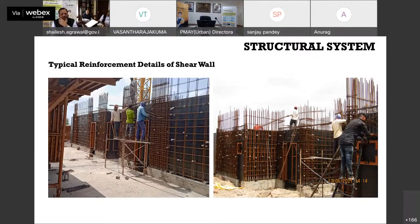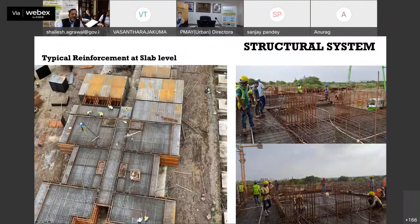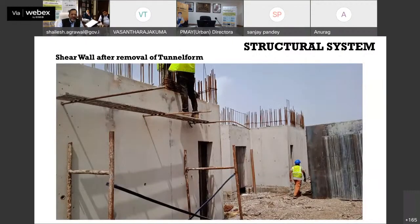And as you can see here, we are getting a top class finish. So this is how tunnel form is being done. You can see this is how the slab reinforcement looks, and then you do the concreting. Again, this is a closer look, and here the slab is being put. Once you have put this, you remove the formwork, and this is the kind of finish you get.